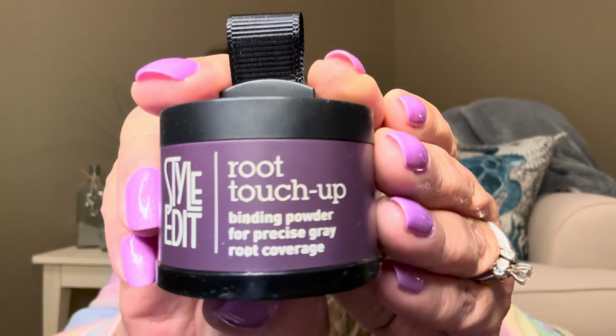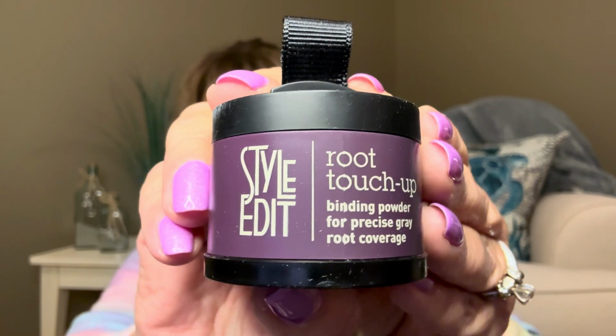So let's see if I can get that folded down. Let's see if I can get this pulled out. So this is what it looks like right here. Style Edit Root Touch-Up. And I believe you were able to choose the color, and I went with dark brown because when I have my roots covered up, I use just brown, and then I have my highlights that are kind of growing out a little bit.